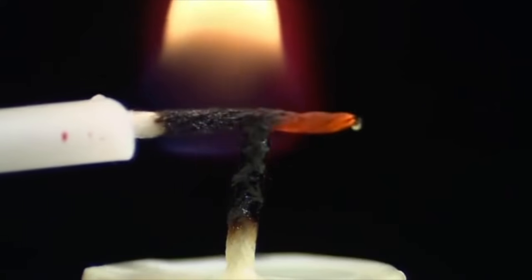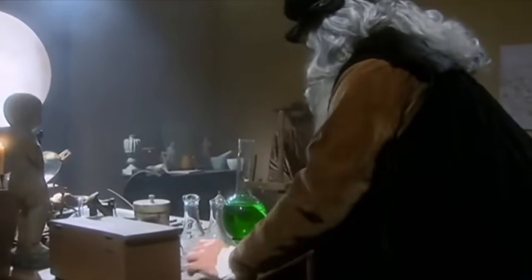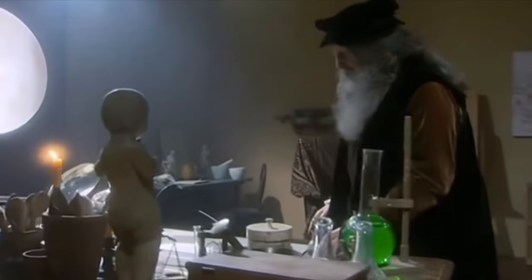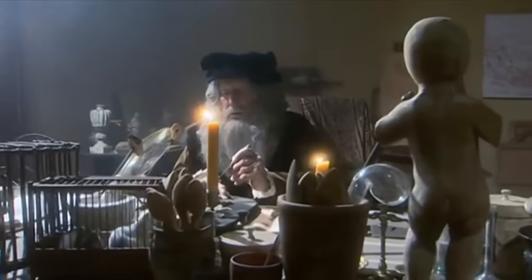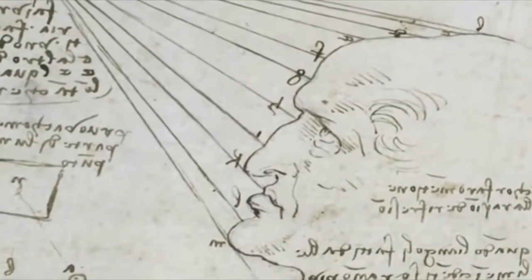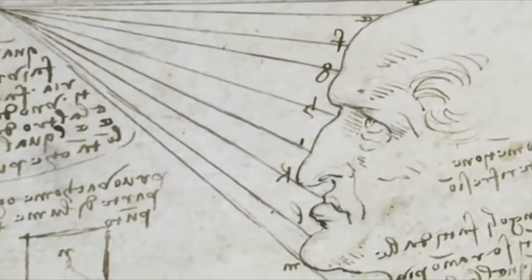We'll start our journey with colors that are familiar, with visible light. For a long time, no one understood how the miracle of vision worked. They thought the eyes emitted something that illuminated what we saw. But Leonardo da Vinci showed that rays of something must be coming from objects and into our eyes. This was a huge step forward, but what was that something?